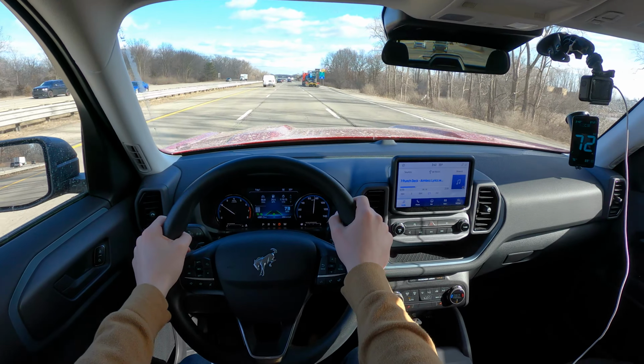So, we're giving it a 5 out of 10, objectively. Subjectively speaking, for this class and price point, especially if this were not the Badlands but just a base entry-level Bronco Sport, you get this really good, very responsive, easy-to-use infotainment system, and a good amount of inputs and controls. I'd be giving it about a 6, maybe even 6.5 for the entry-level price point.